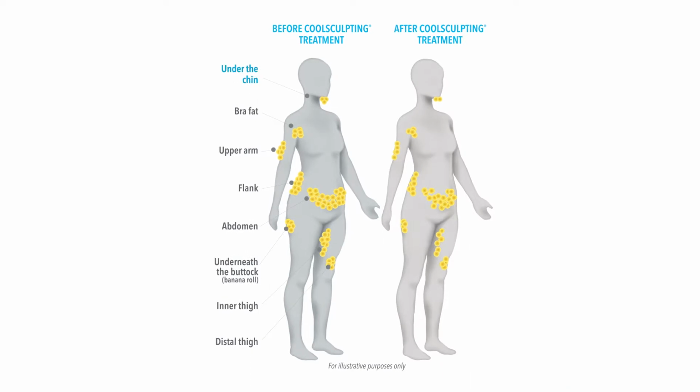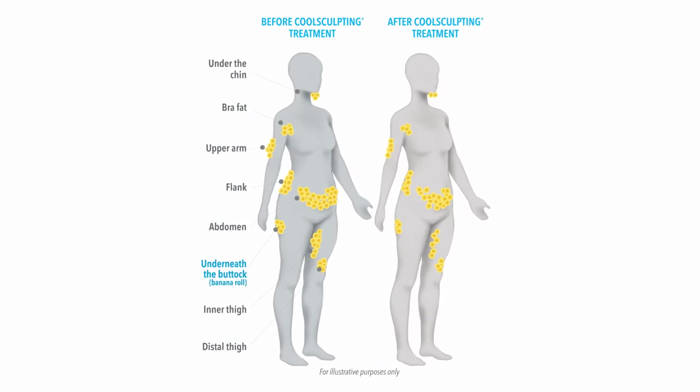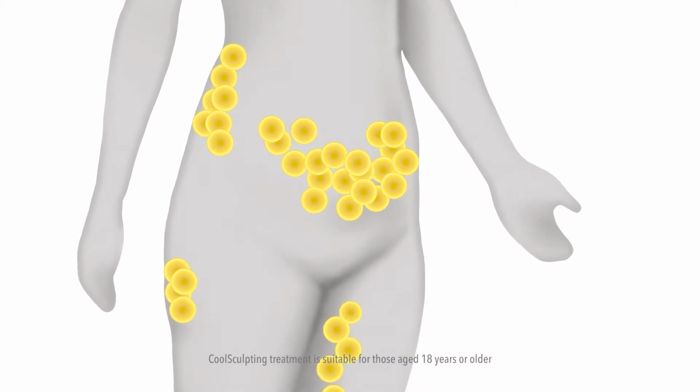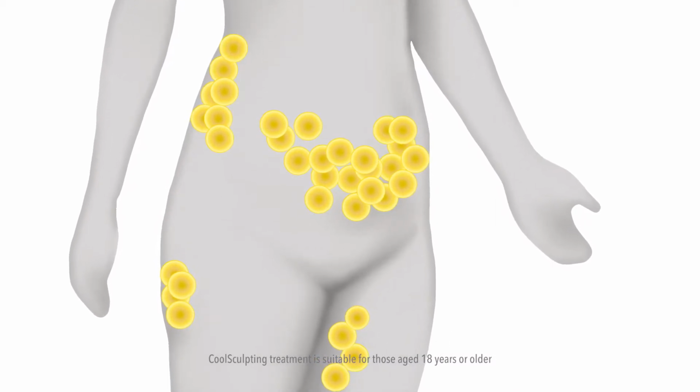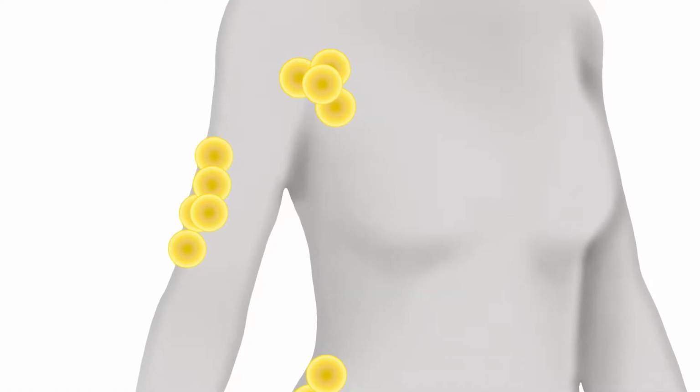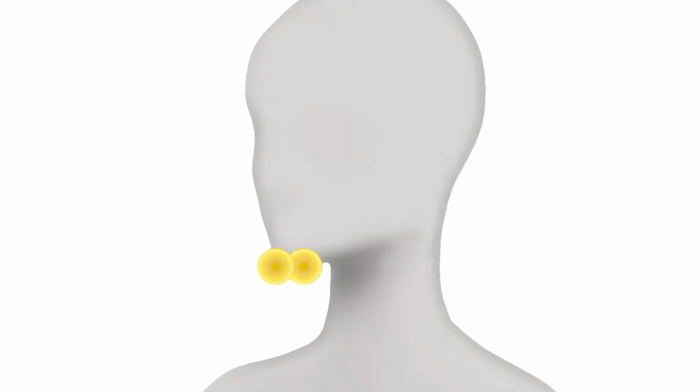The big win areas for CoolSculpting are numerous. The obvious one is the abdomen, and this one is very, very popular for men and women of all ages. And we can also treat the inner thighs or outer thighs to slim and contour. Another very popular area for CoolSculpting is the upper arm area. And again, in our practice, a big win treatment is for the double chin.